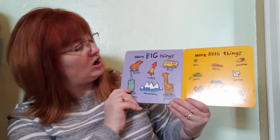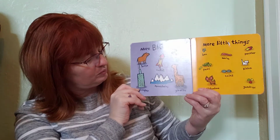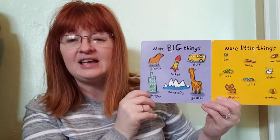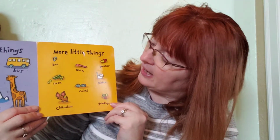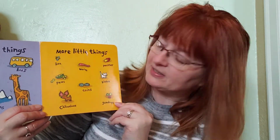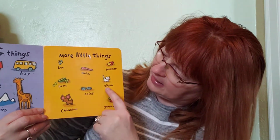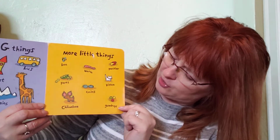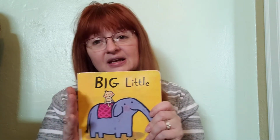And then it shows us all the big things. We've got horses and rockets and buses and giraffes and mountains and a skyscraper. Then we've got things that are little, like a bee or a worm or some peas, a little chihuahua, coins, a kitten, a pacifier, and gumdrops. So this would be another great opportunity to take your little person through the world and talk about big and little. Big and little. Alrighty.